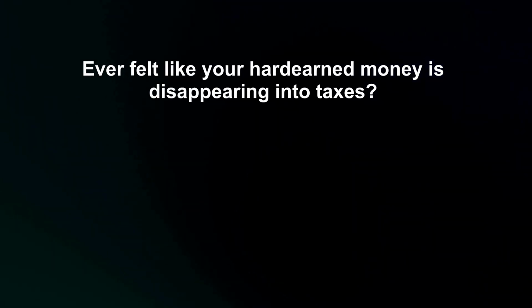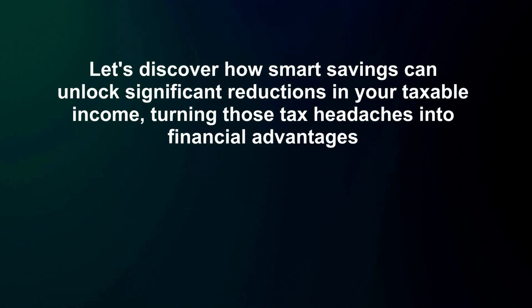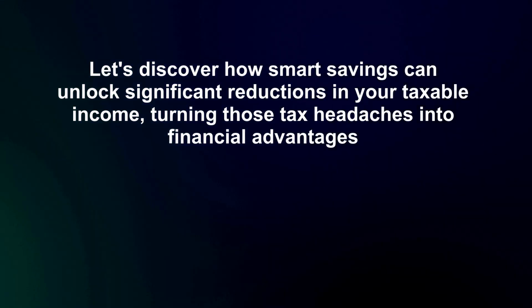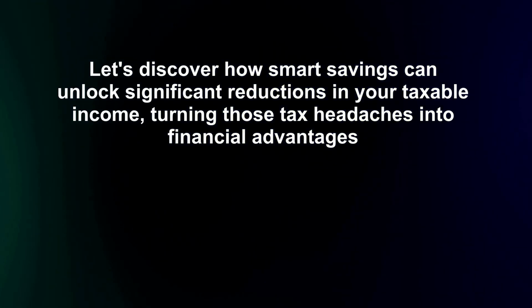Ever felt like your hard-earned money is disappearing into taxes? Let's discover how smart savings can unlock significant reductions in your taxable income, turning those tax headaches into financial advantages.